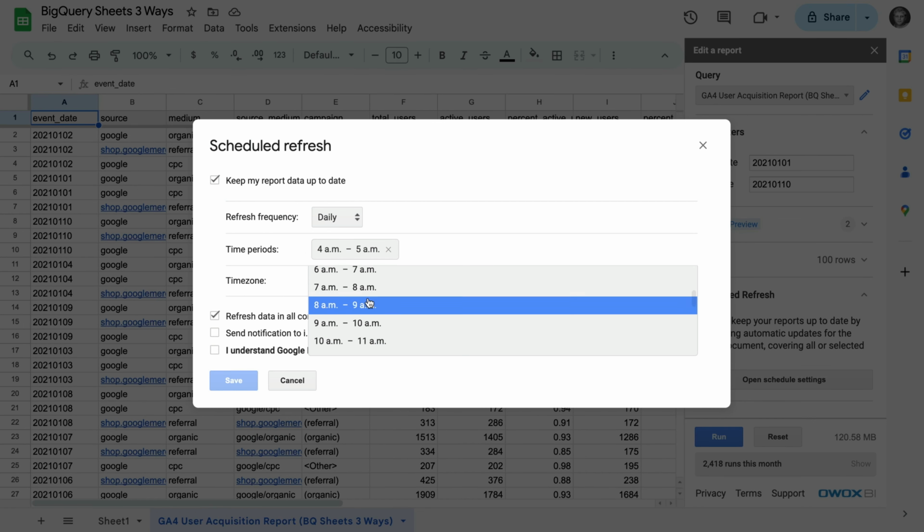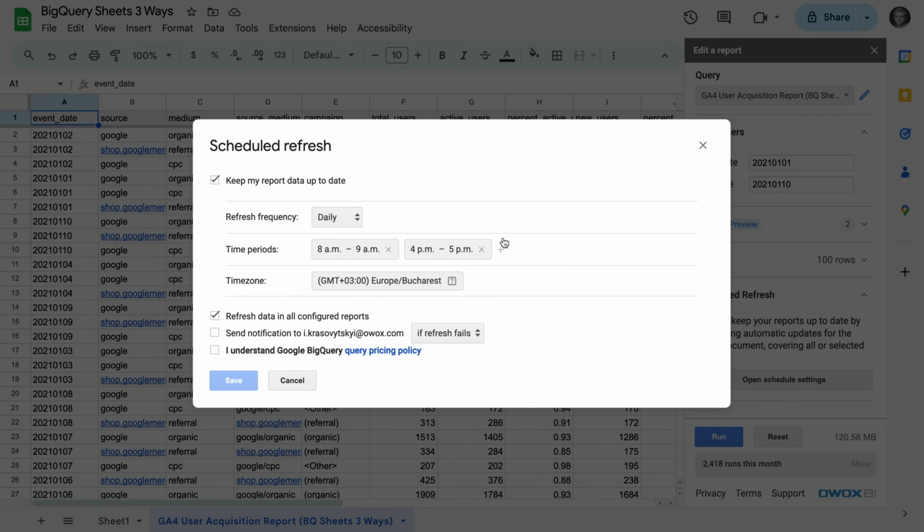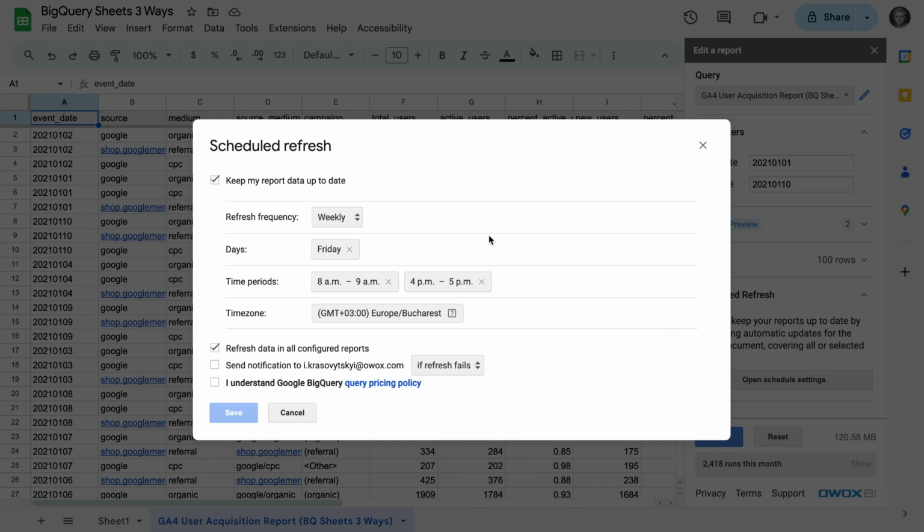And finally, it's time to set up automated refreshes to your reports. You can specify the refresh frequency as detailed as you wish. Let me set it up at 8 AM and 4 PM, but just every Monday. The real beauty of this is that you don't have to set updates for every report. You can do that for all of the reports you have within the same document. This way, you can ensure your data is always up to date and you don't pay extra processing fees.